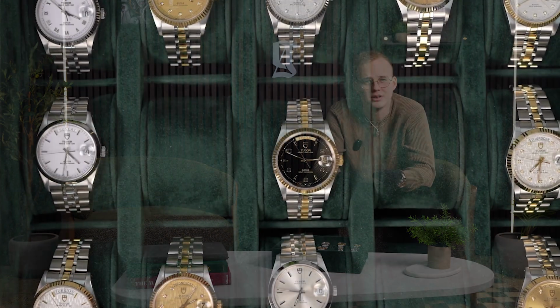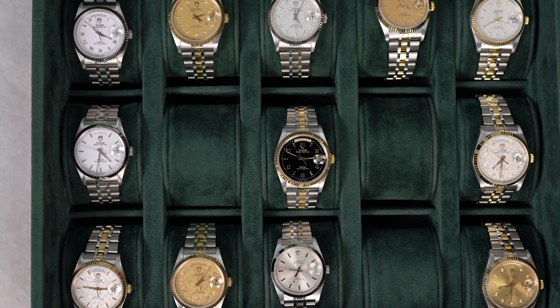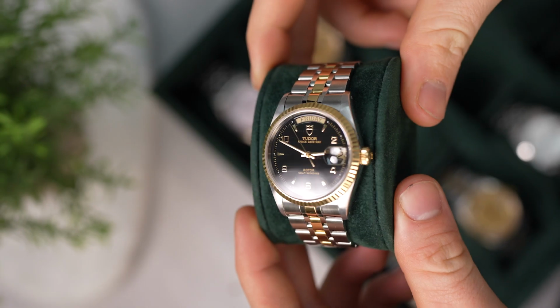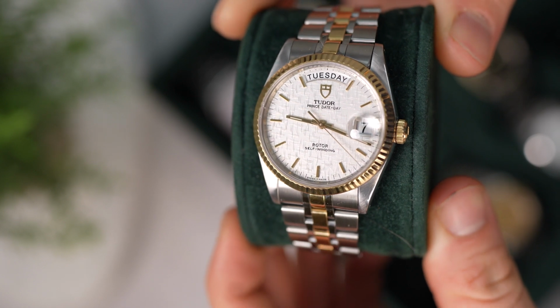But once you know if you want a date-day or a date, if you want a steel gold or a steel, if you want a fluted bezel or smooth bezel, you still have to choose from a lot of different dial variations. So there are simple dials that are just glossy with Arabic numerals. There are simple glossy dials with normal indices. There are dials that are more like the tapestry or the linen dials from Rolex. And of course, to make it even harder to choose, all those dial variations are also offered with diamond indices.